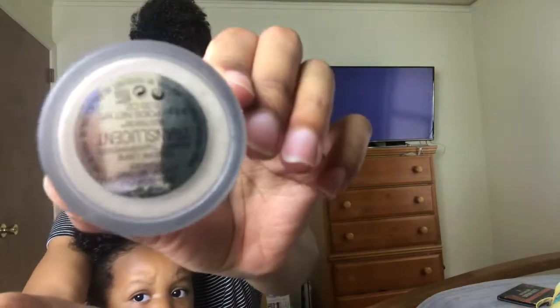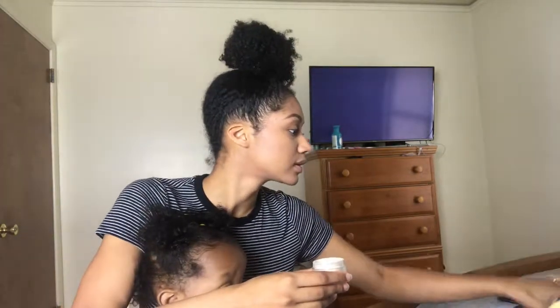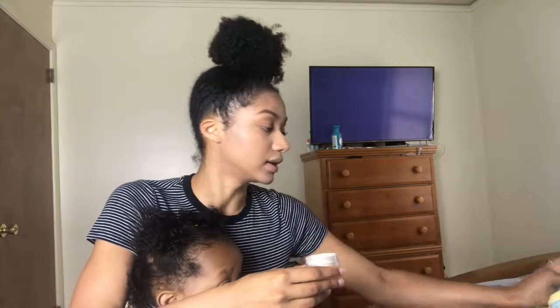Okay, next I just use some setting powder. Or I guess this is translucent powder? I don't know. Yeah, translucent. This is by Laura Mercier. Again, I tried the small size because the big one is super expensive. I don't know about the brush for this. I just like it. So I use this for smile lines.